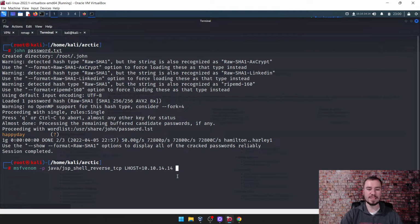So our LHOST is going to be 10.10.14.14. This is saying this is the IP I want my victim machine to connect back to, namely my machine. That's how we set up a reverse shell. Our LPORT can be anything you want. We're going to make it 1337 because we are elite.